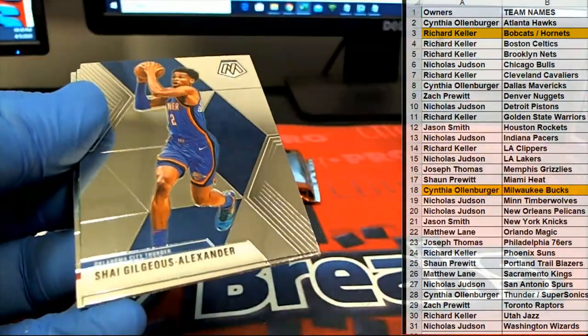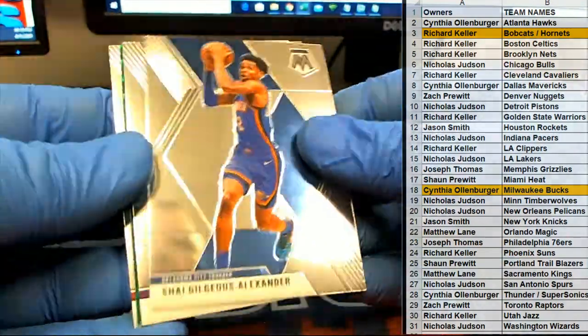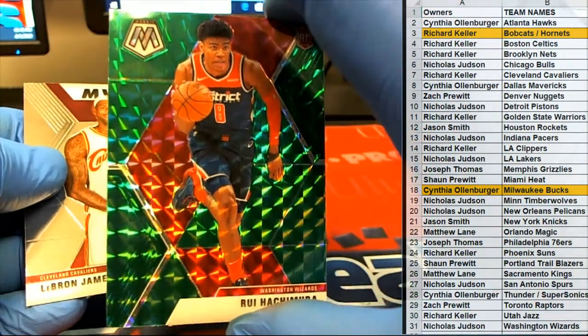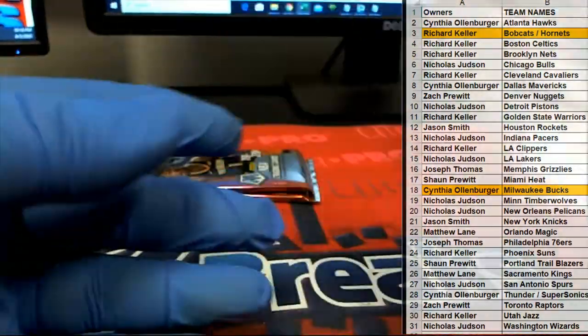Could very well be. Alexander. Nice Bagley the third. Ooh, nice Rui. Yes. Smoking hit for the Wizards. There you go, Nick. Nick J.